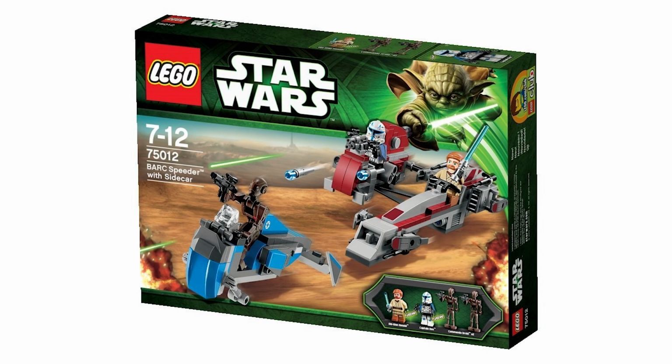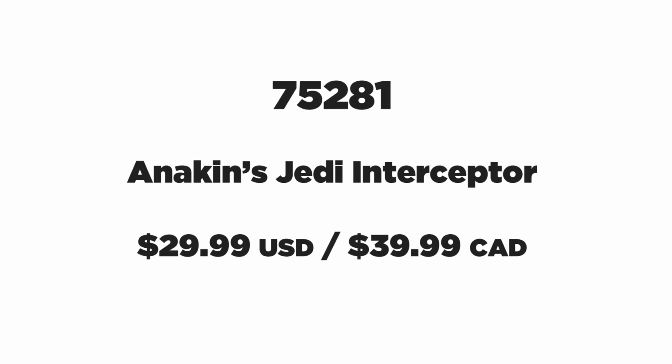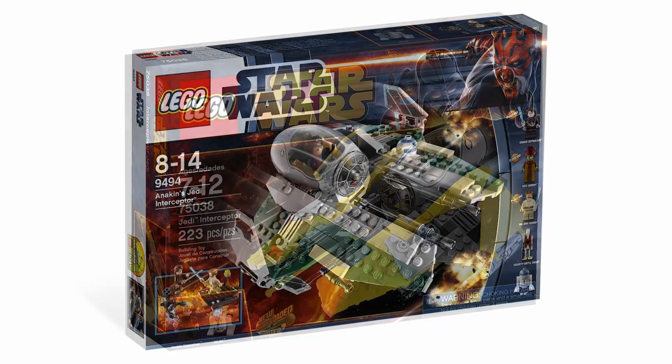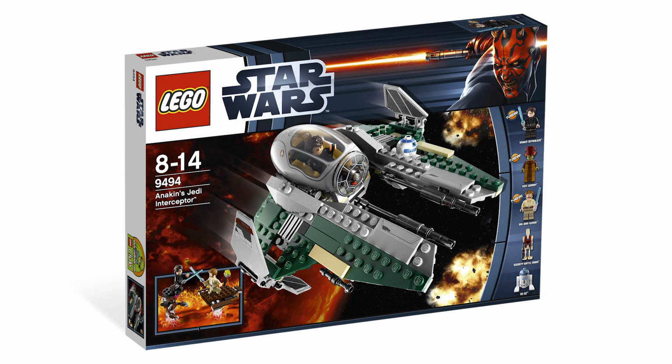But moving on to the next set, it is set number 75281, and it is Anakin's Jedi Interceptor, and it is going to be retailing for $29.99 USD or $39.99 Canadian. The figures that you can expect here are, of course, Anakin and R2-D2, and looking back at the past few Anakin's Jedi Interceptors that we've gotten, the last one was in 2014, and that one only came with 2 minifigures, and the one in 2012 was like the duel on Mustafar. So that came with a bunch of minifigures, but I'm not entirely sure what this one will have.